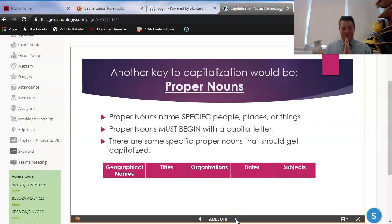The third rule with capitalization is the tricky one, proper nouns. The rule itself is a simple one, but there's a lot of ways that this rule plays out in the English language that we have to be careful with. Proper nouns name specific people, places, or things. So to be specific, for instance, a general word would be something like man, M-A-N. I'm not talking about any specific man, just a man in general. That's going to be lowercase.